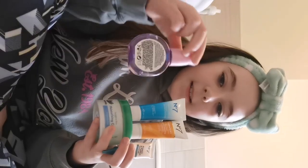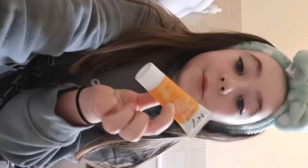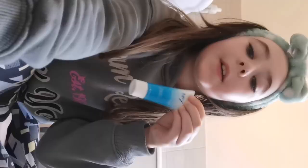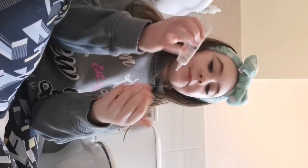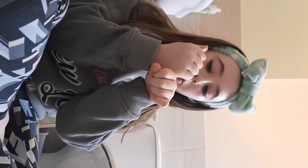I'll quickly go wash my face. This toner. Okay, this hydrating serum. These two moisturizers. This eye cream. First, I'm using this one, it's so thick. Honestly, it's just a bit oily, that's all. I literally only used the tiniest bit. This is a gel moisturizer. Now this eye cream, I'm gonna start hurrying up because I have to go.